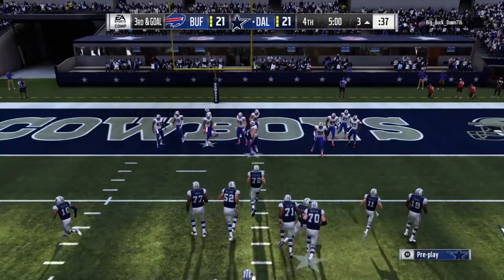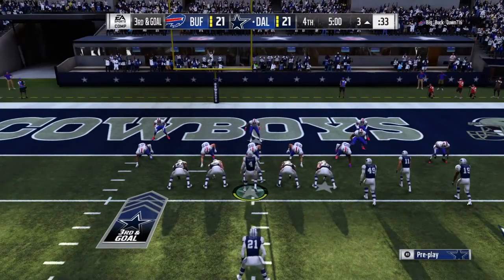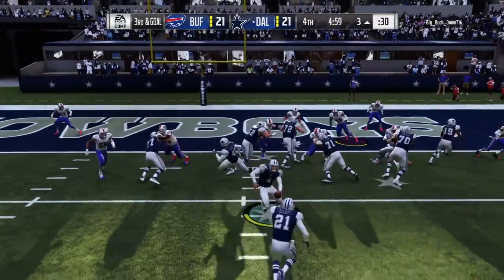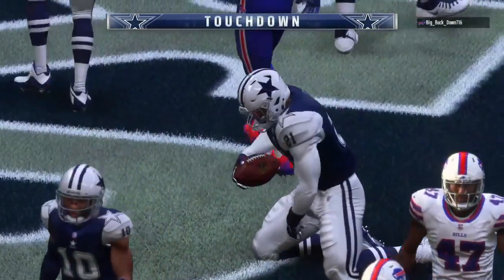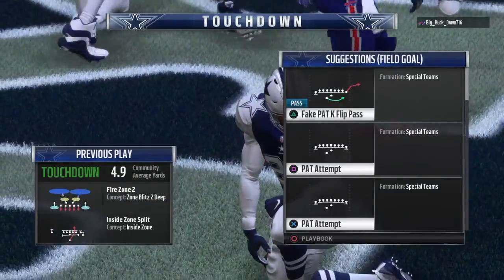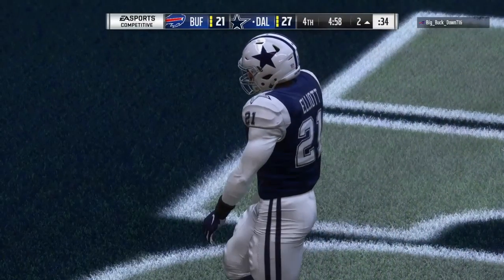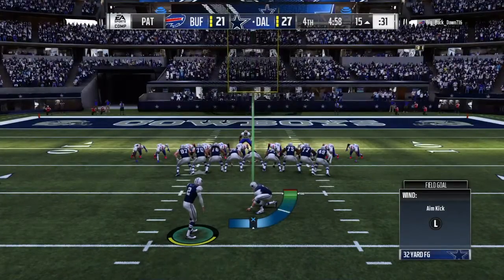Can they convert another here on 3rd and goal? They'll try to run it in with Elliott. And he'll get in. Touchdown, Cowboys. Ezekiel Elliott, a 3-yard touchdown run. And the Cowboys have broken the tie.